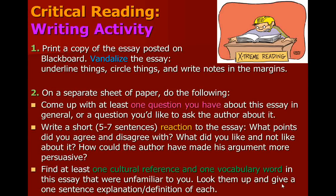Then I want you to write a short reaction to the essay, so about 5 to 7 sentences, and I want you to talk about things like, what points did you agree and disagree with that the author brought up? What did you like and not like about this essay? What could the author have done to make the argument more persuasive? So I want you to just give me your general reaction to the essay, specifically focusing on these 3 questions, and explain why. Don't just say, oh, I liked it. Say what you liked and why.